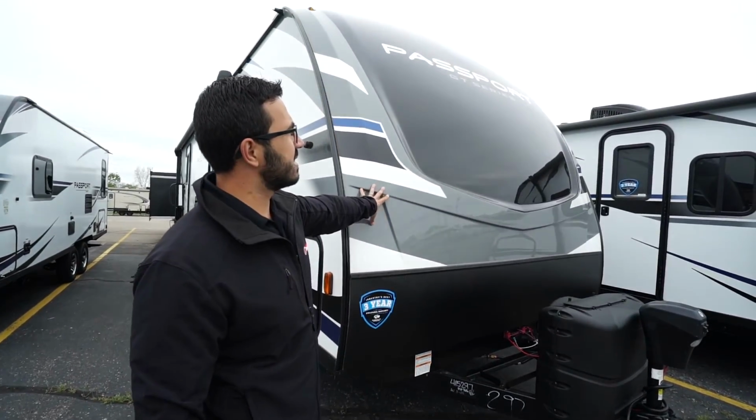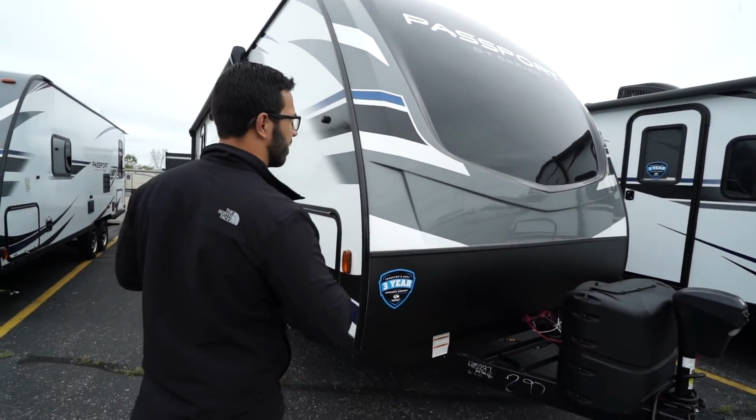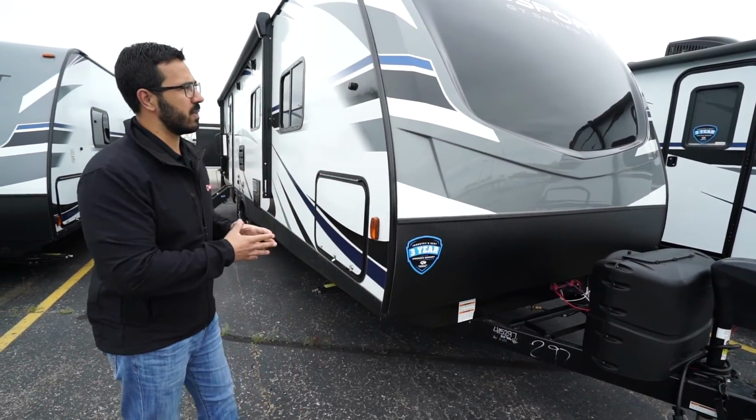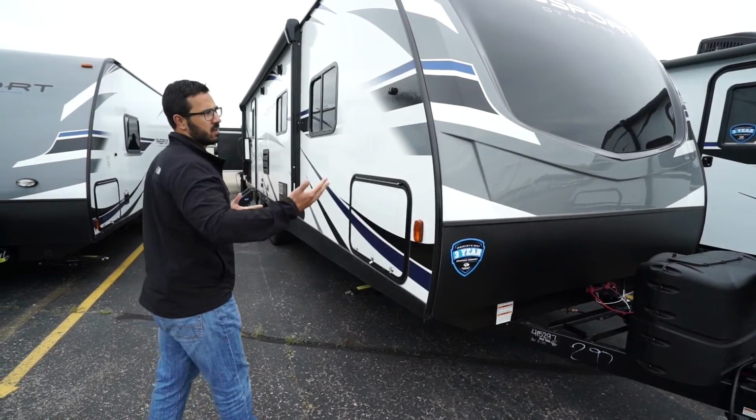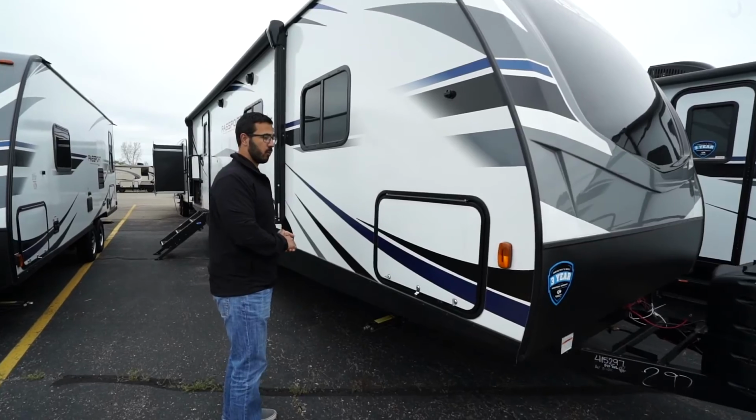And above that is the 3/4 front cap. I really like that they did that on the Passports. I really think it's a great look. It makes it stand out a little bit more. Definitely great, not only while at the campsite, but also looks good going down the road.